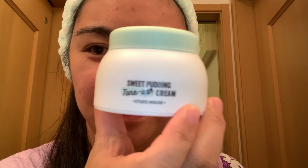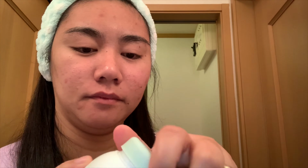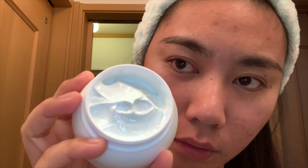What's inside is this one. Cute. Yeah. And it comes with a small spatula. So this one comes with a lid, so I'm gonna be opening it. Look, this is so creamy. Yeah. Bango. And because this one is a moisturizer, so ito yung last step.